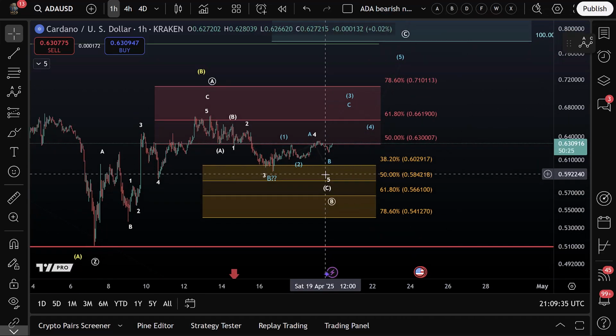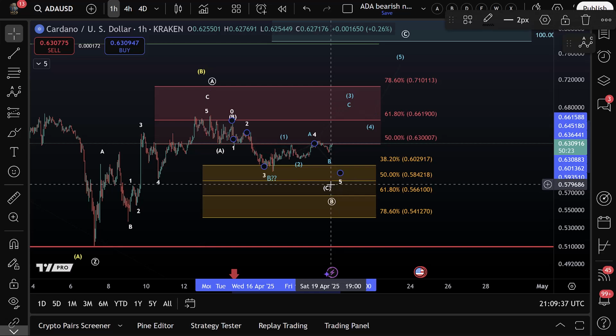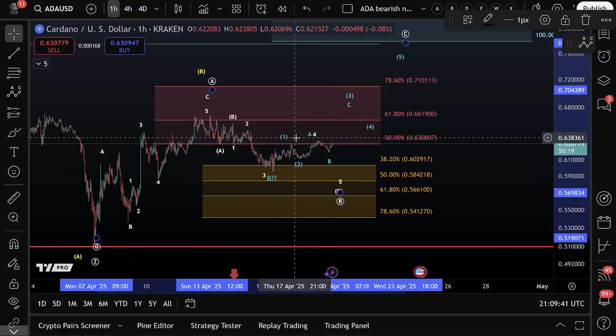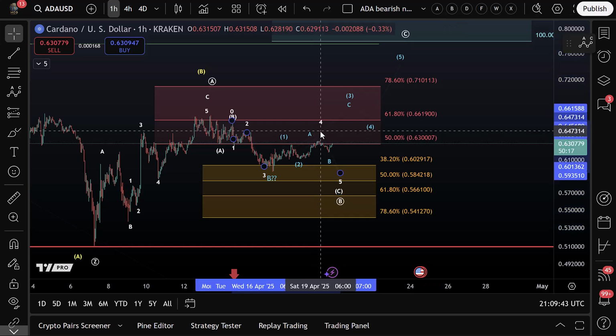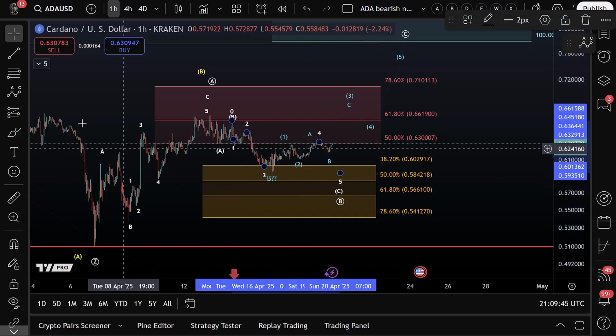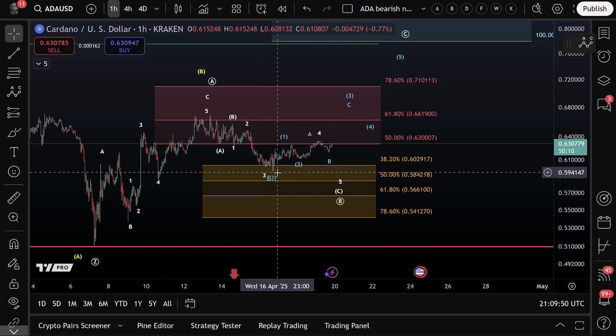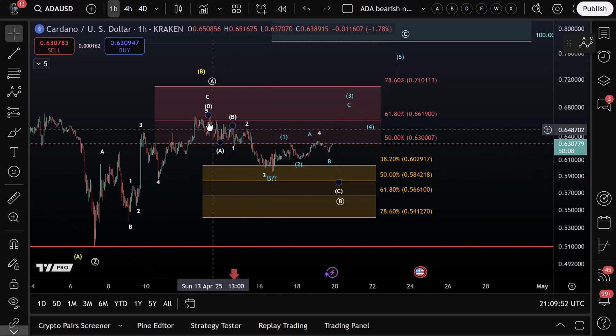I'm still showing the potential of one more low here, but as I outlined already in the updates in our membership area, it starts to look a bit strange. It's a little bit too high for a fourth wave, and the move down obviously already reached the support zone. Technically speaking, I could call it a completed move down.